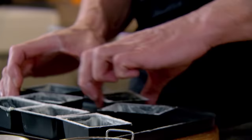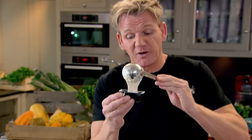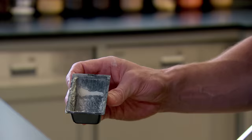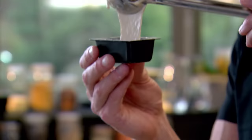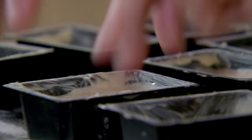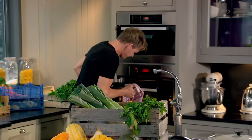Tap out any excess. Three-quarter fill your little moulds. We're going to allow it to rise so it comes above the mould and forms this really nice miniature loaf. Onto the tray, a centimetre apart. Into the oven, 25 to 30 minutes at 180. Something quite nice about the smell of home-baked bread in the kitchen.